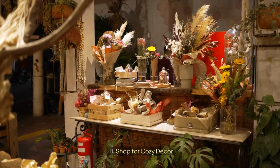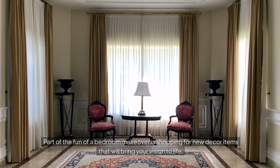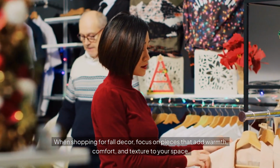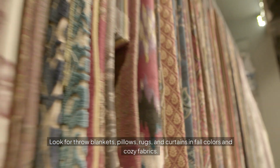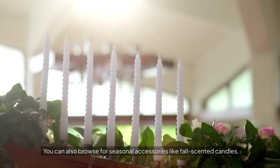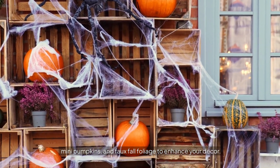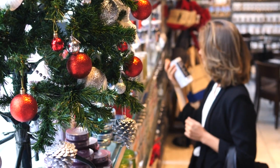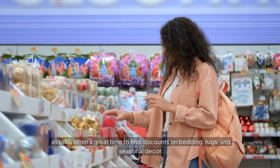11. Shop for cozy decor. Part of the fun of a bedroom makeover is shopping for new decor items that will bring your vision to life. When shopping for fall decor, focus on pieces that add warmth, comfort, and texture to your space. Look for throw blankets, pillows, rugs, and curtains in fall colors and cozy fabrics. You can also browse for seasonal accessories like fall-scented candles, mini pumpkins, and faux fall foliage to enhance your decor. Keep an eye out for sales and deals at home decor stores, as fall is often a great time to find discounts on bedding, rugs, and seasonal decor.